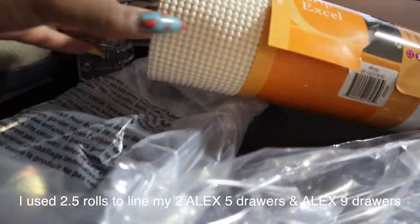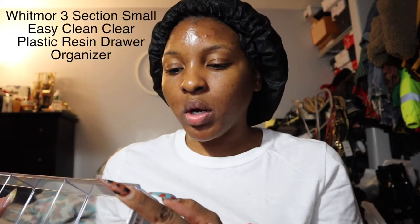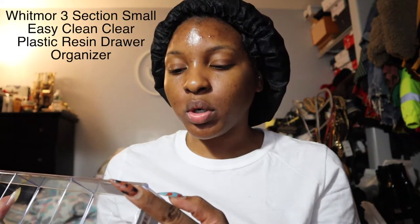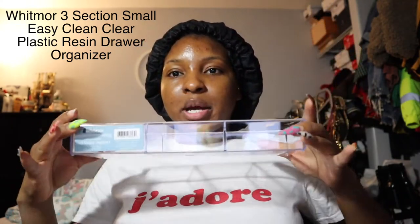So I got that. Come on, Janae. Then I got some of my organizers from Amazon. So I have the names of each one on the screen so that you guys can easily reference them at the links down below. First, I have the Whitmore 3-section stackable small drawer organizer. So this is it. It has 3 sections and it can fit in my drawer like this. So I'm planning to use this for some of my makeup drawers as well as stationery drawers. So drawers where I need to put like paper clips, push pins, or any of that, we will have one of these in there.